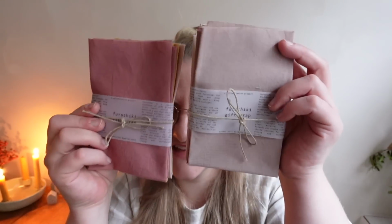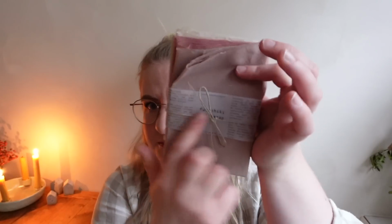So yeah, for some sustainable gift wrapping, they can be reused indefinitely. And if you have to wash them, we have some little washing instructions on the little label here, and the only thing to really make sure is not to use bleach and not to wash them too hot if you want them to stay beautiful for a long time. Anyhow, those are our gift wraps. Let me jump to the next product.